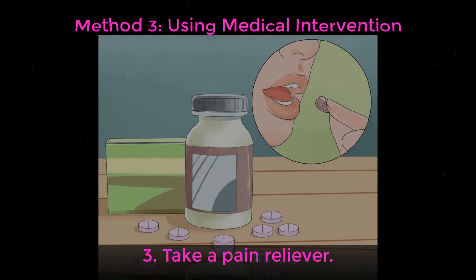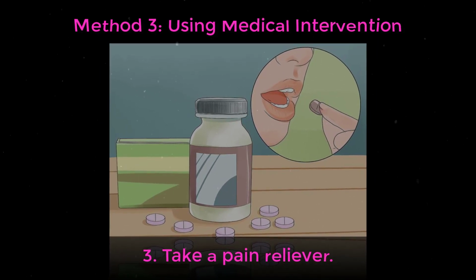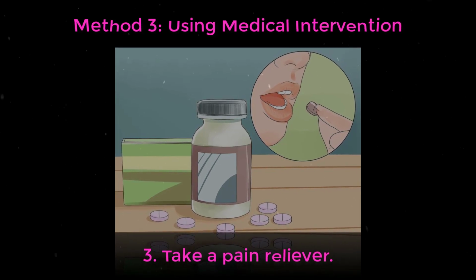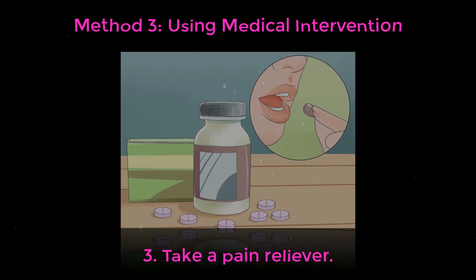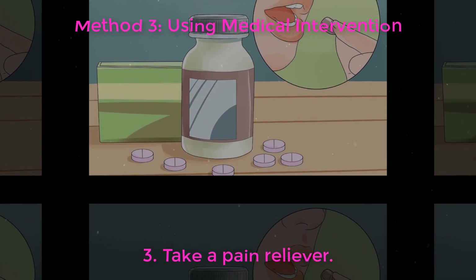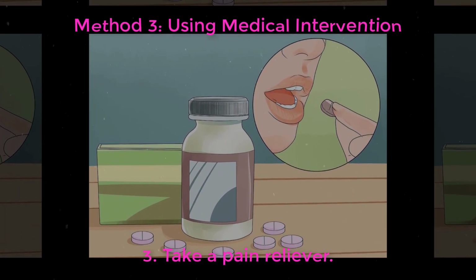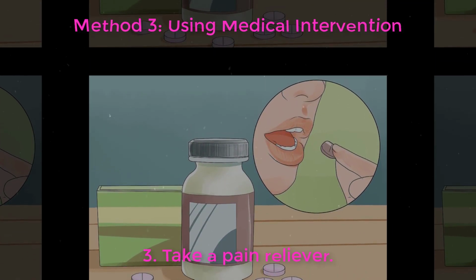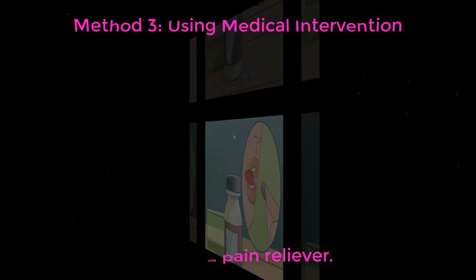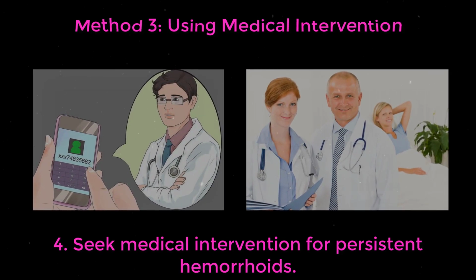3. Take a pain reliever. If you have persistent discomfort, you may want to consider taking an over-the-counter pain reliever such as acetaminophen, aspirin, or ibuprofen. These can help you feel more comfortable and may aid in swelling reduction as well. As always, check with your care provider to ensure that it is safe to take a medication that you do not normally take.